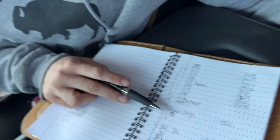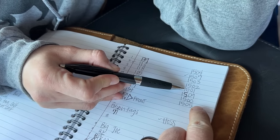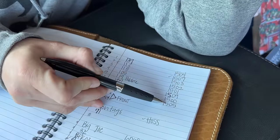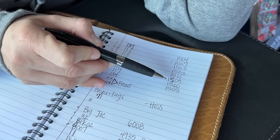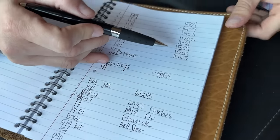Okay, what about our South Dakotas? So 1500, 1501, 1502, 1503, 1504, 1505. Where's 1506 and 1508? I don't see. We lost one. We should only have 9. We lost one. Let me count them.